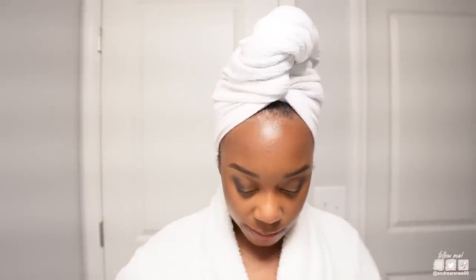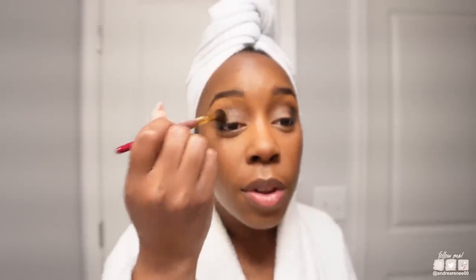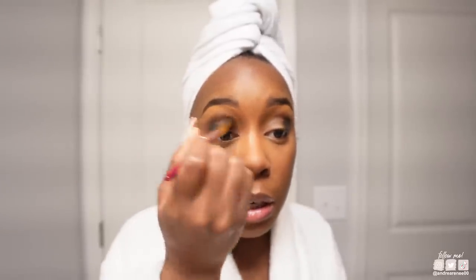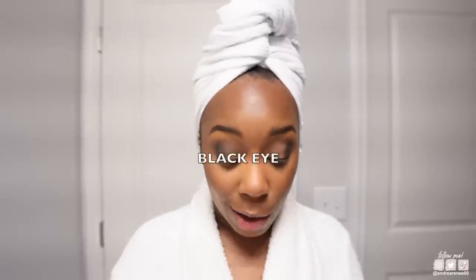But yeah, let me go back into that. I'm gonna take that brown again because I need something to just kind of blend both of them together. So I'm taking that brown and just going right here in the crease where both of the colors touch, and just blending, just like that. Because you want them to blend together. Okay, I'm done blending right there, because this can look like a black eye real quick. So you gotta be careful with black eyeshadow.